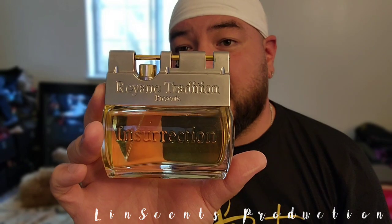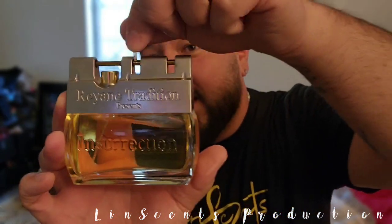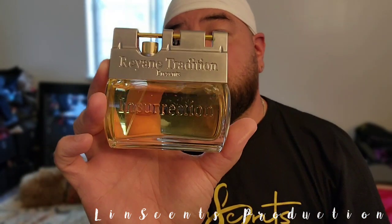If you found this as a tester, hopefully they don't take this bar away. Like, yeah, we got to take that bar, but if they keep it just like that, this would be great. Now again, Rayene Tradition, I'm not sure if you're going to find many testers. Maybe on fragrancebuy.ca they might have testers of these, but you might not see too many. But this again is a built-in atomizer, and this one actually smells kind of good, you guys. It smells like vanilla, almost like a nice vanilla bakery, kind of woody. It's got these nice little spices, maybe some cinnamon, but just a nice vanilla scent that smells like a bakery. So that's that Rayene Tradition Insurrection.